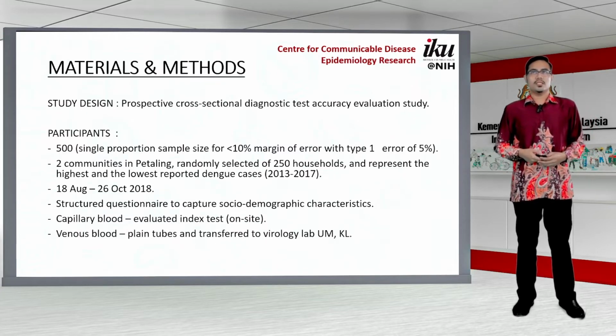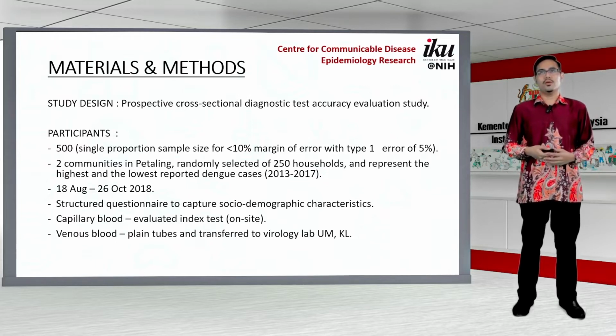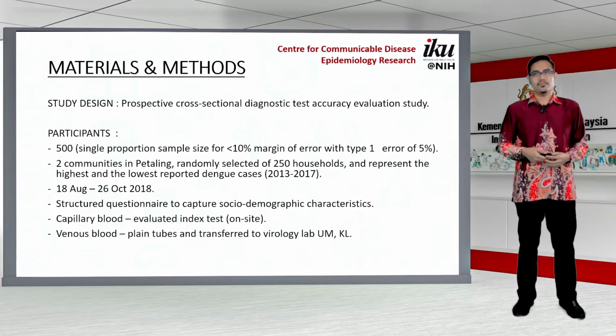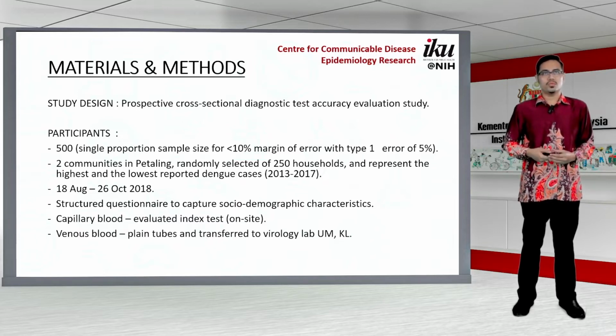The study design is a prospective cross-sectional diagnostic test accuracy evaluation study, with a minimum of 500 participants, using a single proportion sample size with less than 10% margin of error and type 1 error of 5%. Two communities in Petaling were randomly selected, consisting of 250 households, representing the highest and the lowest reported dengue cases from 2013 to 2017.